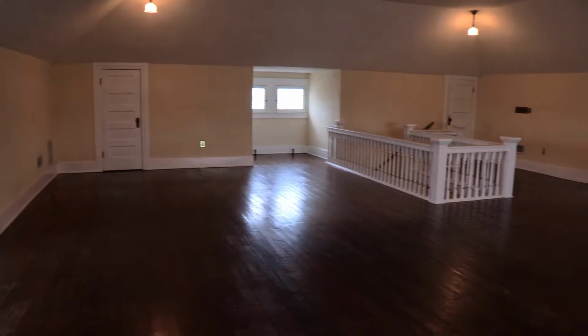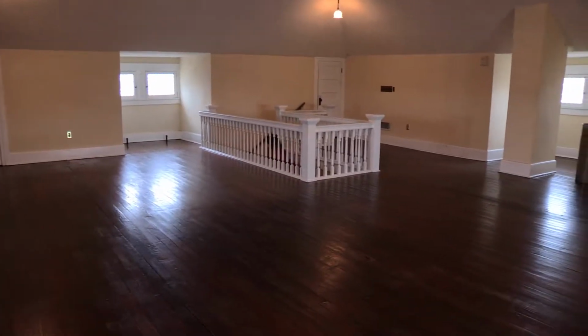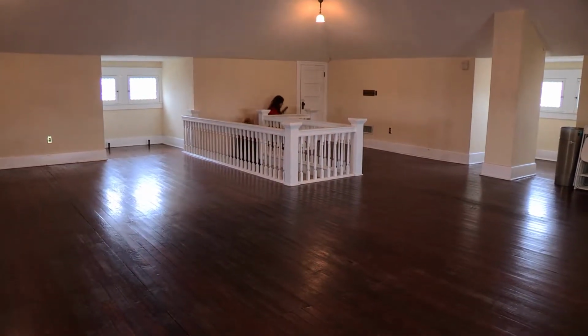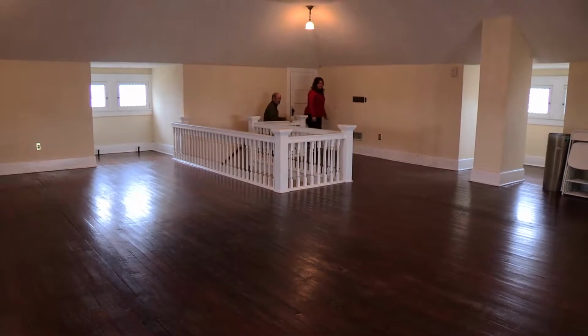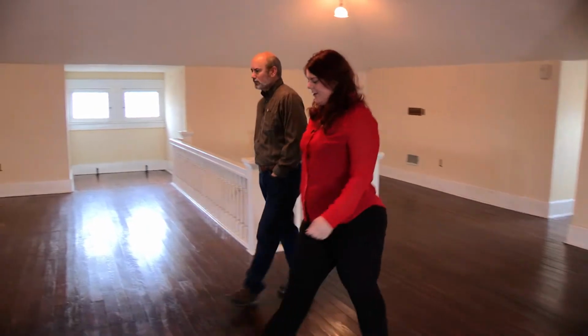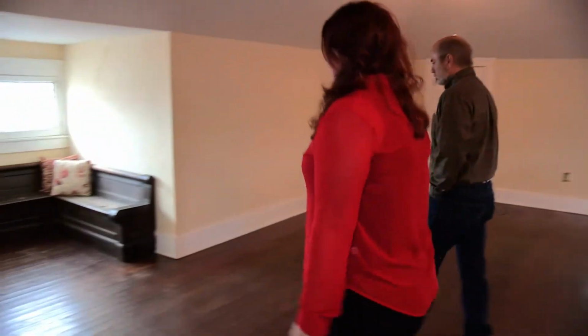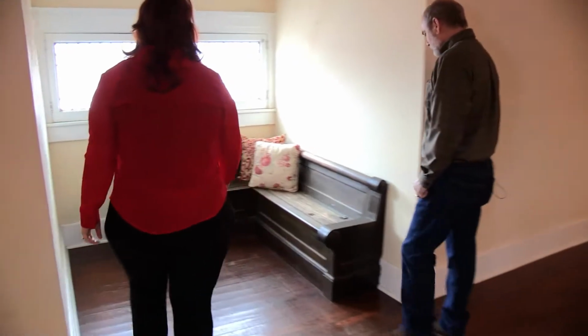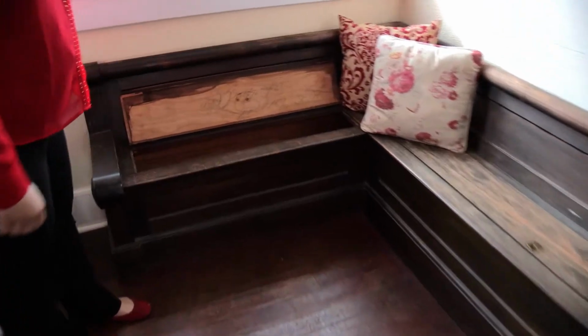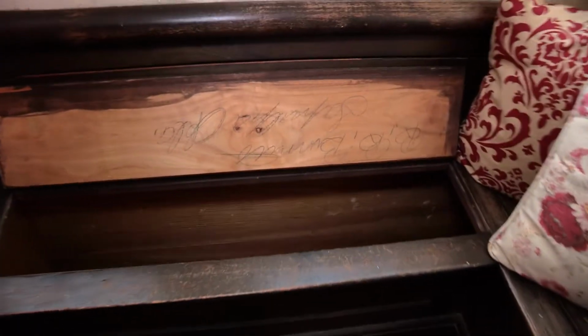Third floor. This is the original ballroom. And of course the stairs are wide. They wanted the stairs wide enough for the ball gowns to get up and down. But this is the original spring-loaded dance floor. Spring-loaded? Yeah. So you can really be light on your feet. The neat thing about the bench seat here is it has the original shipping address where they shipped the wood in. So it says BB Burnett, Sapulpa, Oklahoma. And they actually would hide their moonshine in here back during Prohibition.